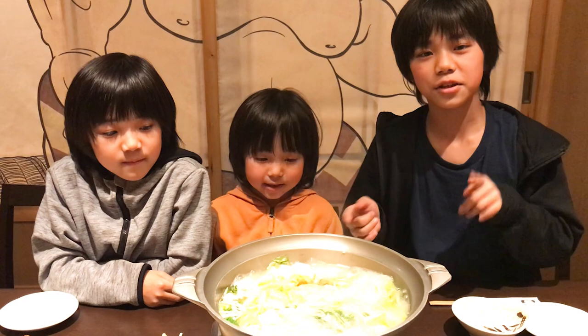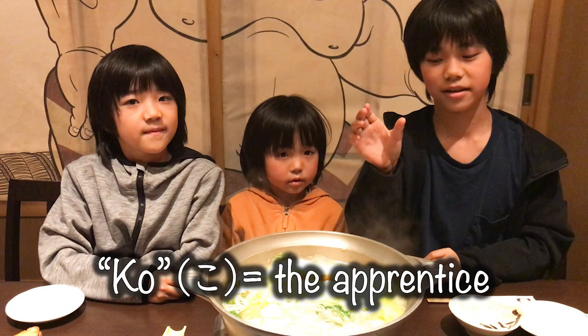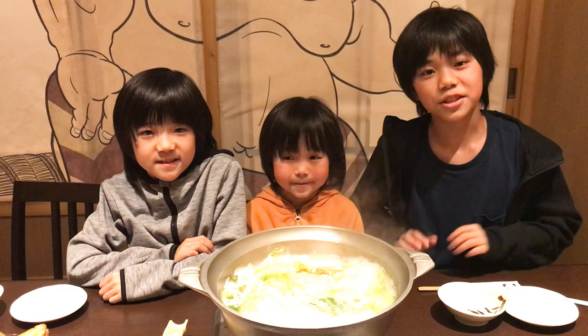By the way, do you know what Chanko's name came from? Actually, Chanko is two separate words. Chan means the master of a sumo stable, and Ko means the apprentice. And the master and the apprentice eat this nabe together, so it's called Chanko Nabe. It's pretty cool, right? Cool fact. Each sumo stable has its own original Chanko Nabe.